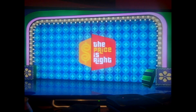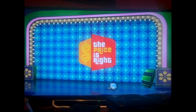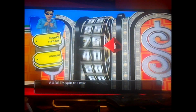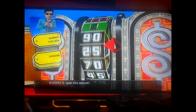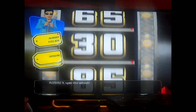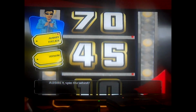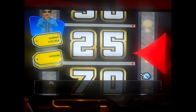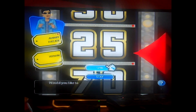But we're going to yet another Showcase Showdown. It's time for the Showcase Showdown. Spin the wheel. A quarter. We'll spin again. 25. Would you like to spin again?